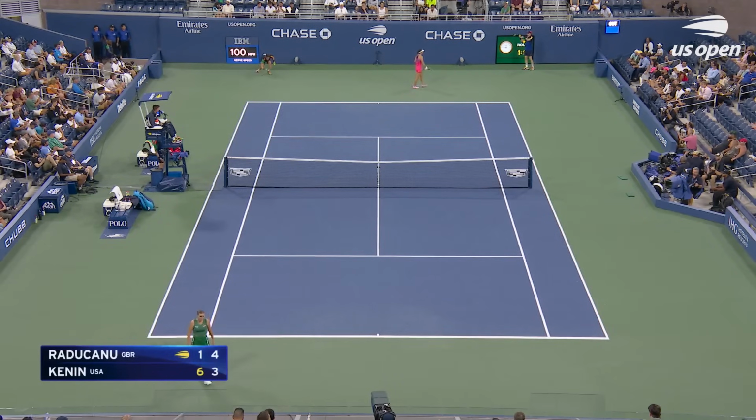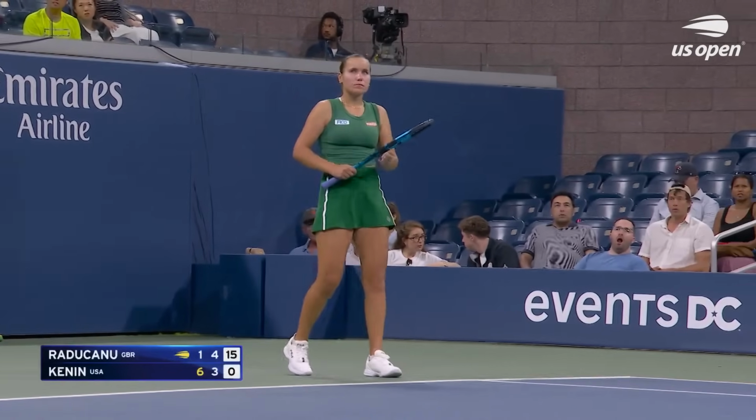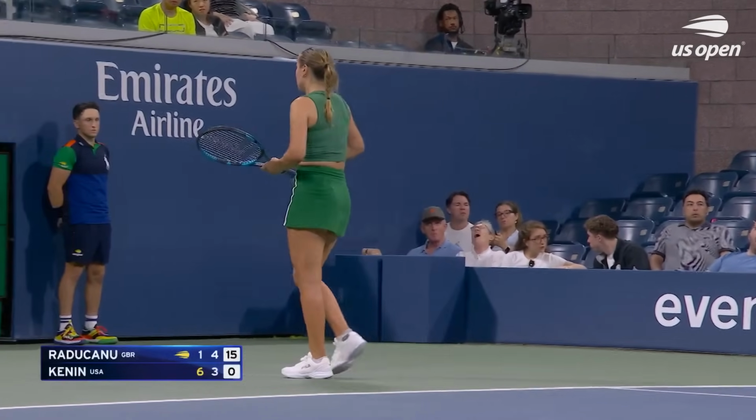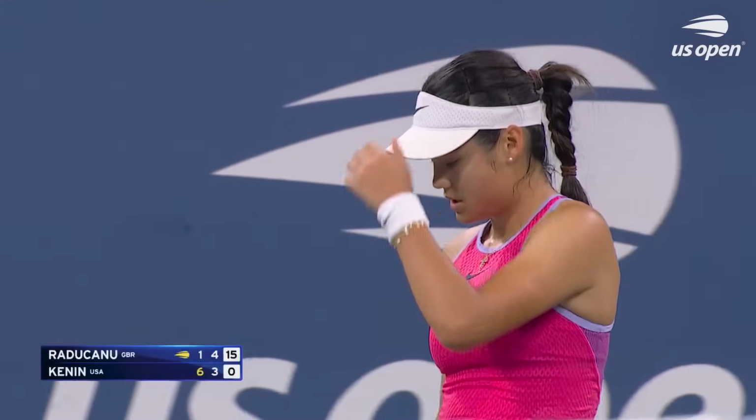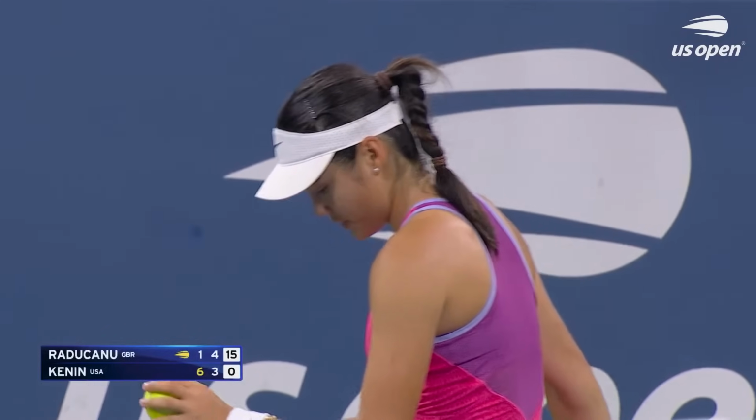Good strike on the ball, though. Still felt like that put Raducanu under a little bit of pressure. Such a good return. She did a good job of, again, keeping the legs low, picking that ball up.